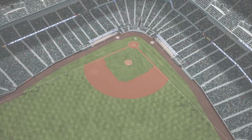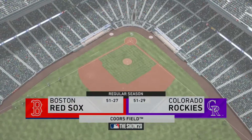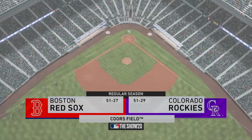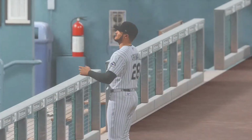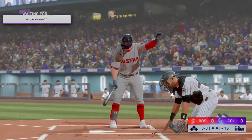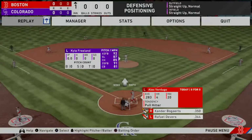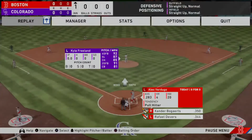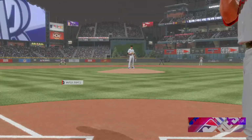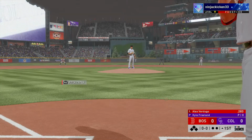We are under the lights this evening as we get you set for another edition of Baseball on the Show. Ought to be a good one here between the Boston Red Sox and the Colorado Rockies. And the next up will be Alex Verdugo. He'll get us started in this one under the light. The right fielder, Alex Verdugo.